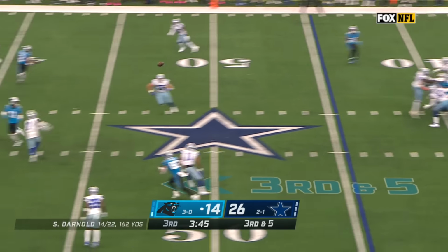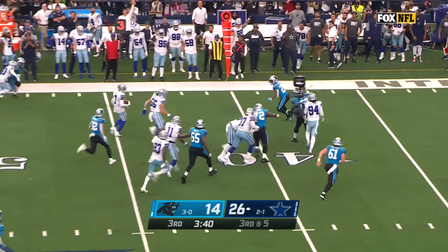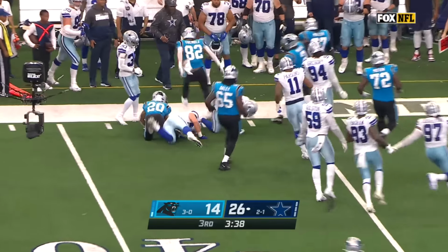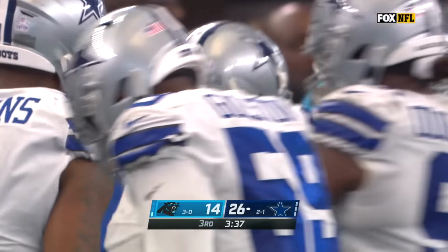Darnold pressured, steps in and throws. Intercepted! Diggs has another one. Trevon Diggs looking for blocking inside the 40. His 4th of the year. He's had one in every game.